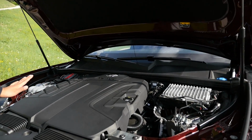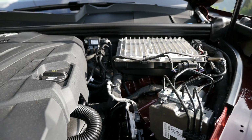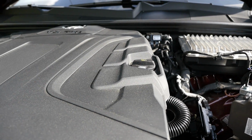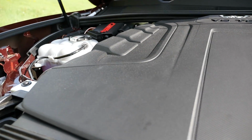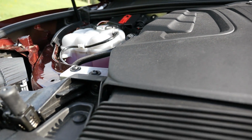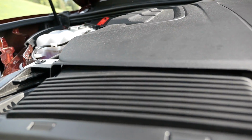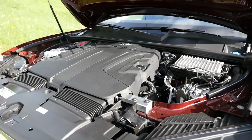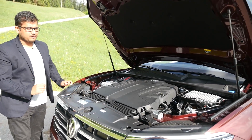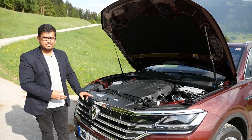But anyway, later on, you will also be able to get this engine in a lower state of tune with 231 horsepower. Then there will also be a 4-liter V8 diesel engine. There will also be a 3-liter V6 TSI, the turbo petrol engine, which makes 340 horsepower. And there will also be a 2-liter TSI plug-in hybrid, which I think would be a really good solution for having a big SUV, but at the same time being a little bit more sustainable.